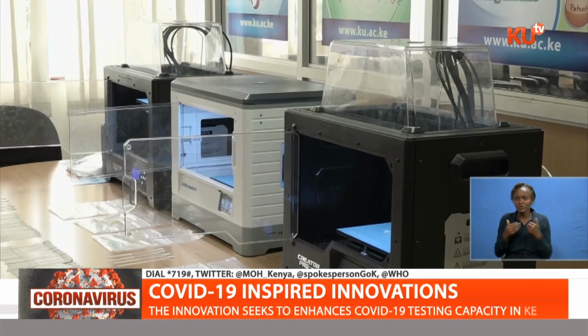I'm a supporter, a very big supporter, of homegrown solutions. So when you see a problem, your job as a scientist or your job as a student is to, as much as possible, try and find solutions from within. So I'm quite happy with this because it is homegrown. It is solving a problem that we have here.